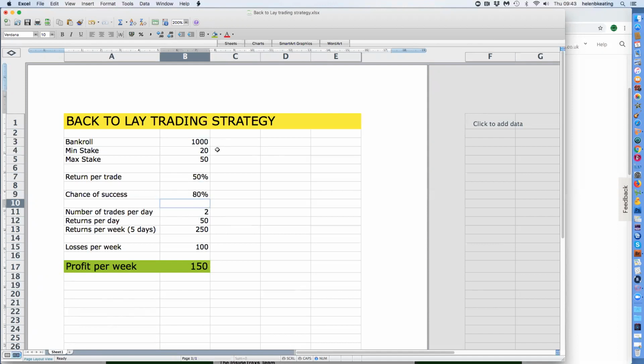However, what it does for me is it tells me clearly what I'm going to do. Okay, so I'm going to have £1,000 in my bankroll. I'm not going to trade anything more than £50 a time, £20 minimum. I'm looking for a return per trade of 50%. That's what I'm looking for. Now, you know, I can do 33%, but I can say 50%. I know my chance of success, and therefore I should understand what my profit per week should be. And on £1,000, using the numbers, which are proven, I should be making £150 per week, which is about a 15% return on my bankroll per week, which then turns out to be nearly 60% return on my bankroll per month. Gives me about £600 profit per month.